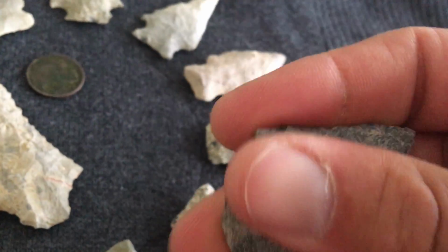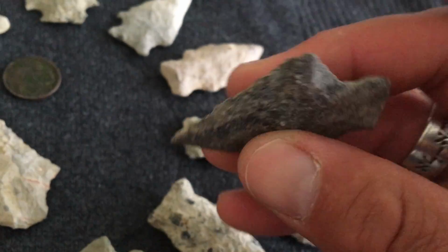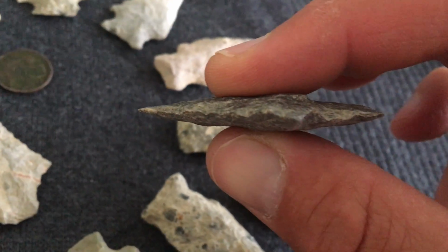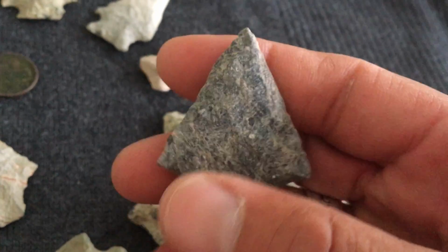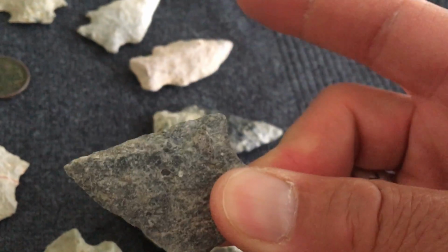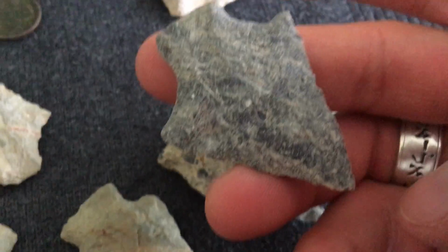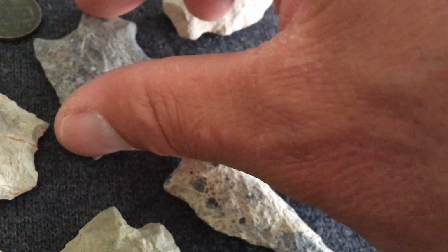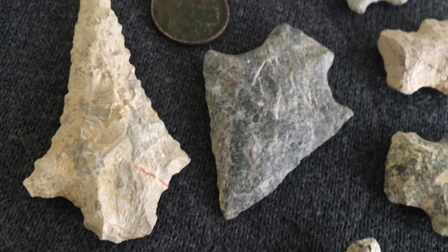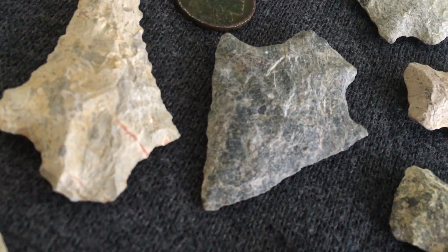Look at this point though. Must have found it last year, I think. Thick enough to be strong as can be. Just a great looking point. Fun point because it's really unique and broad. But you tell me, if it's archaic, it's archaic. Cool. Cool beans, no big deal. But if it ventures into woodland, that's fine too.